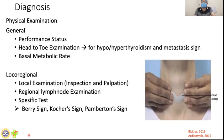Next is the physical diagnostic. After history taking, we progress to physical examination. It should include both general and locoregional examination. In general examination, we determine the performance score and do a head-to-toe examination to evaluate hypo- or hyperthyroidism and metastatic signs. Basal metabolic rate is an objective test that could be used to determine your body metabolism, which can then be used as a surrogate test for hypo- or hyperthyroidism.